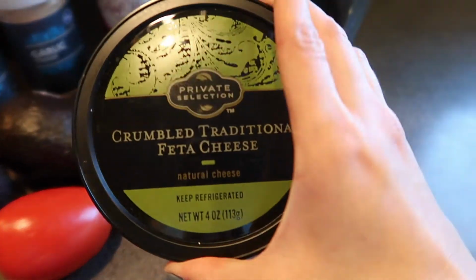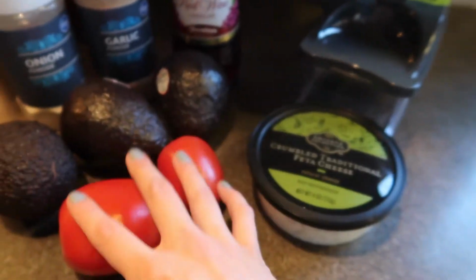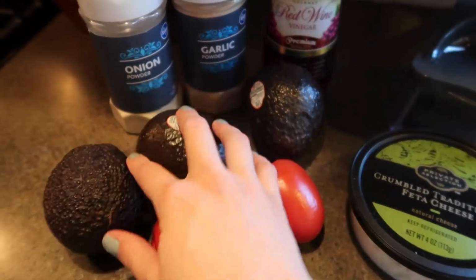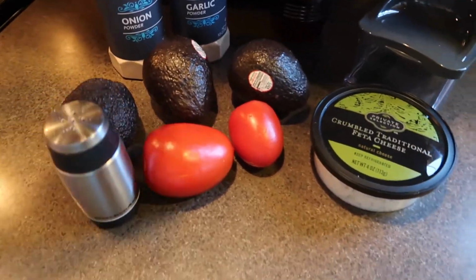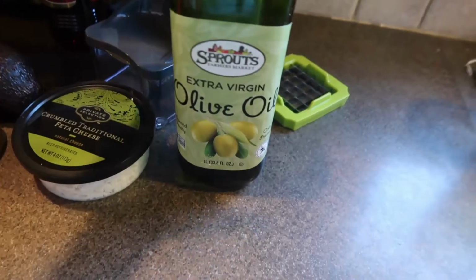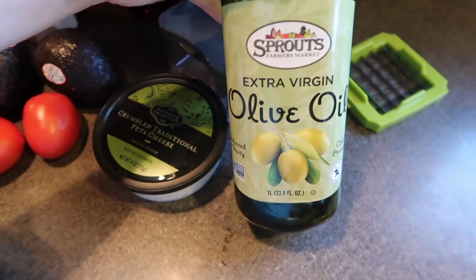So for this recipe, you're gonna need feta cheese, a couple Roma tomatoes, avocados, some salt and pepper, onion powder, garlic powder, red wine vinegar, some extra virgin olive oil, and of course your favorite kind of chip.